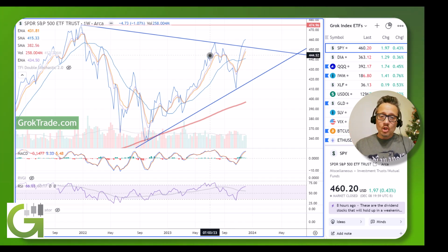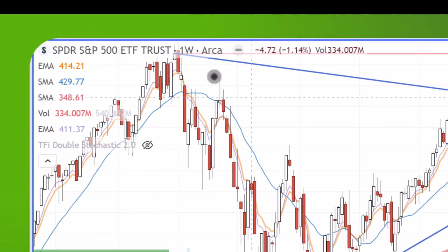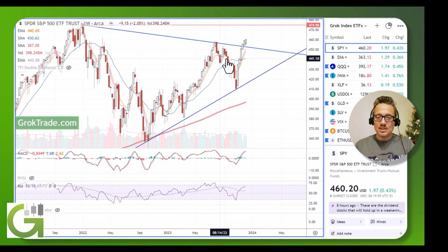But look how we came down, hit support, and rallied back up. Let's go to a candlestick chart on the S&P. This is the S&P 500 ETF called the spider on the weekly chart. You can see right here where it says 1 week. I'm using TradingView, by the way, but 1 week shows you that each bar is 1 week.